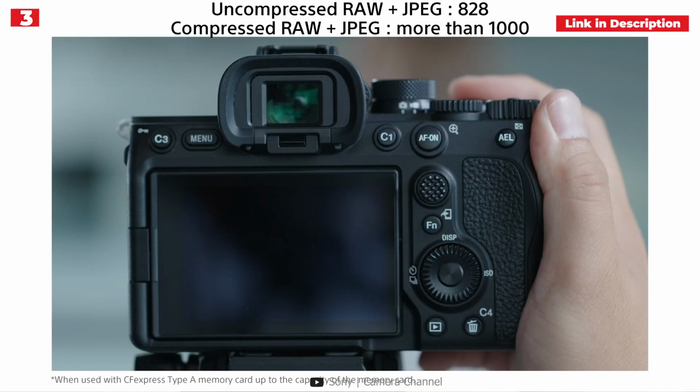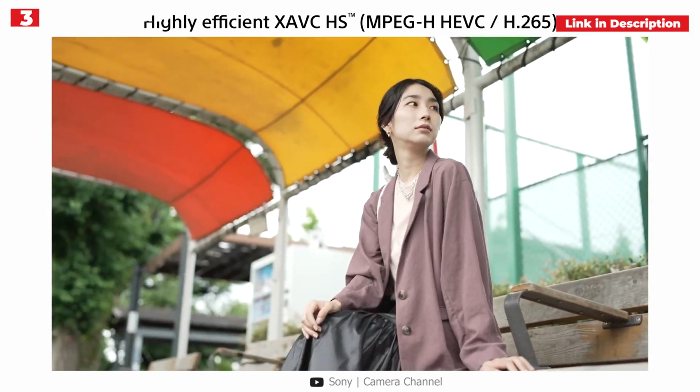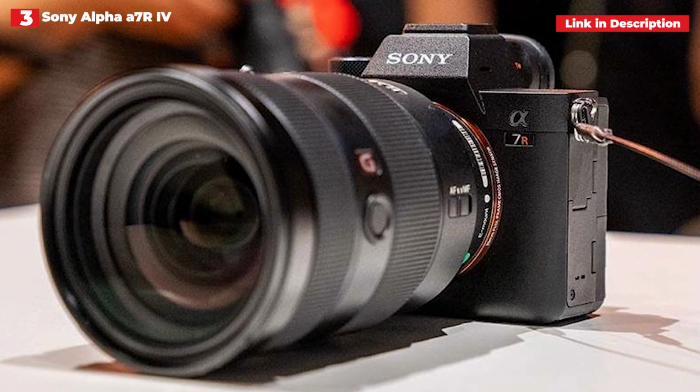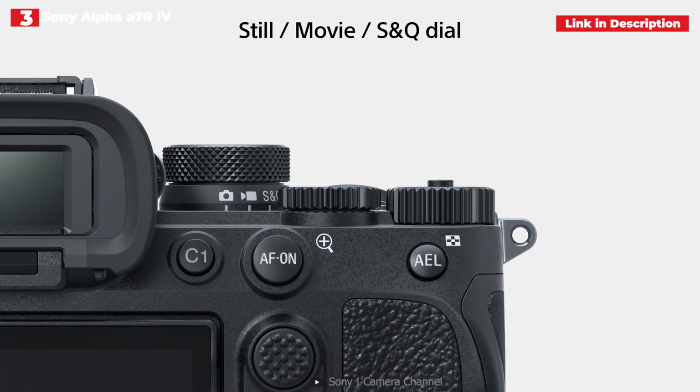Because of the high pixel count, photographs captured with this camera have little to no reduction in image quality when blown up. If you are a photographer or writer who enlarges their photographs for use in publications, posters, or billboards, this is crucial to consider. While it is primarily a still camera, it is not without video capabilities.